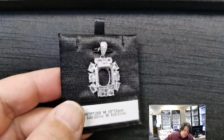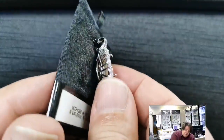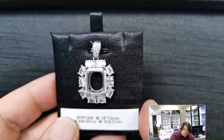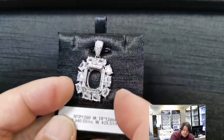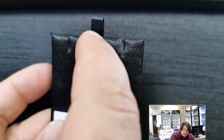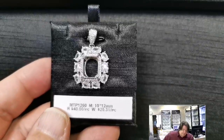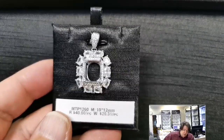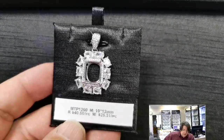Cabochon would work in here, but I think you really want to have a cut stone in here to show off the grandeur of this piece. I just love all these little settings around the outside, around the border of this, with all these oval cubic zirconias, and the rows of cubic zirconias around the outside of the seat, and the pave style bail. That is just so much bling for your buck. It's not even funny. Again, MTP 1260 for a 10 by 12 millimeter rectangular cut stone, ostensibly.